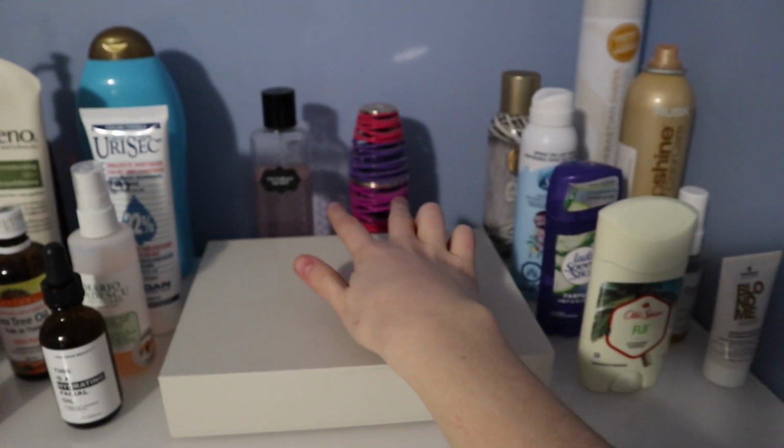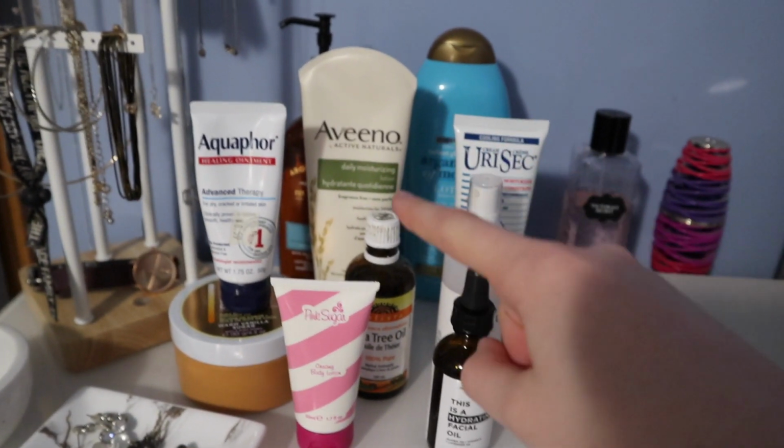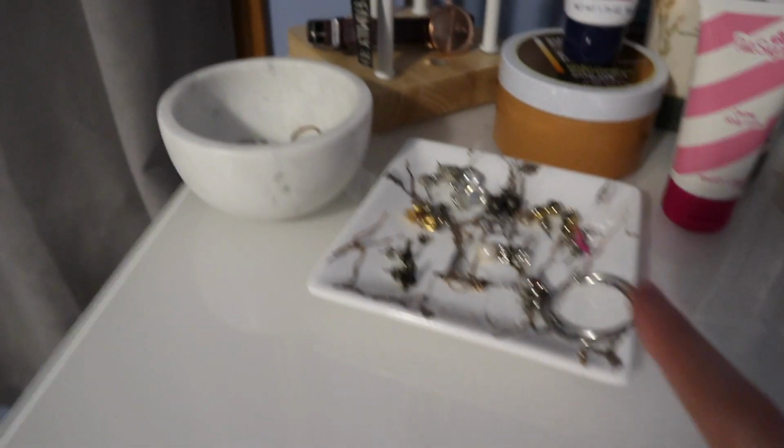Right here I have my hair stuff that I use, deodorants. Back there are perfumes, and this is face stuff I use, so face oil, lotion, as well as moisturizer, so I use Aveeno. Right over here I have earrings, in there rings, and then those are my necklaces and bracelets.